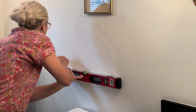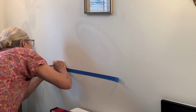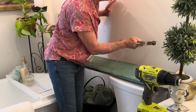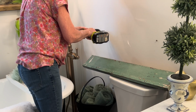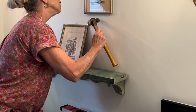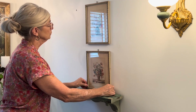Next, I had a large empty wall above the toilet to decorate, and I decided to hang the green shelf that I made from scrap wood and mirror pieces a few weeks ago. I added 2 sawtooth hangers on the back and then attached screws to the wall to hang it. I hung 2 vintage art prints that I had previously thrifted above the shelf.